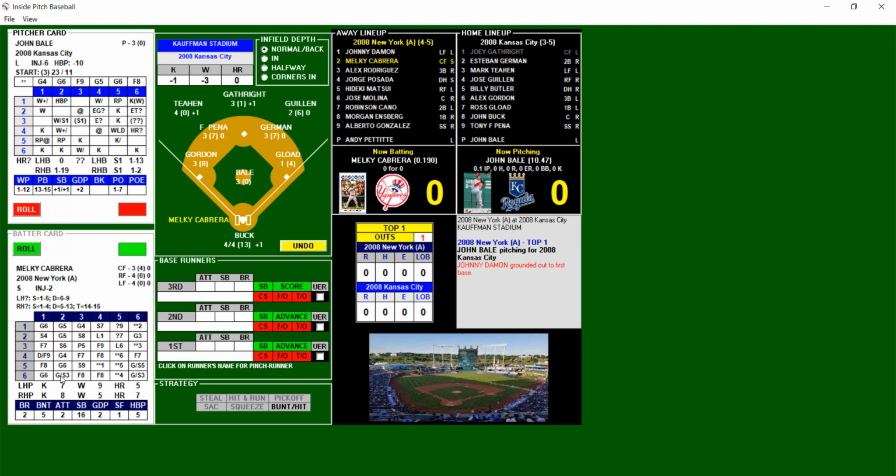Let's take a look real quick before we continue on with Melky Cabrera to see how the defense is set up for the Kansas City Royals. Out there, we'll start out in the outfield. In left field, we have Tihan. Garthwaite is in center. Gulen is in right field. Going around the bases, third base will be Gordon. Penna is at shortstop. German's at second base. G-Load is at first. Buck behind the plate, the catcher. And the pitcher is John Bale.